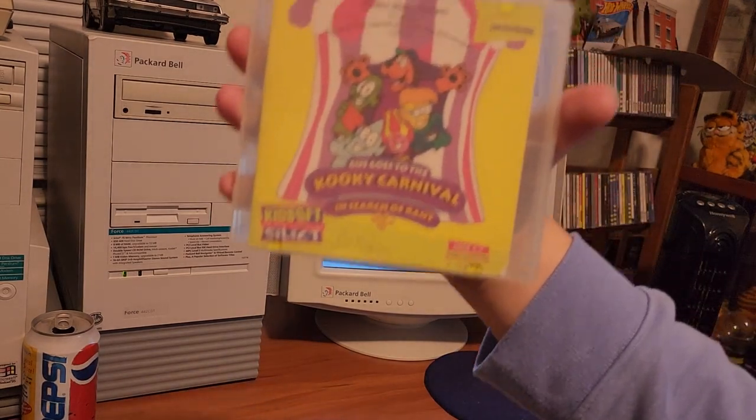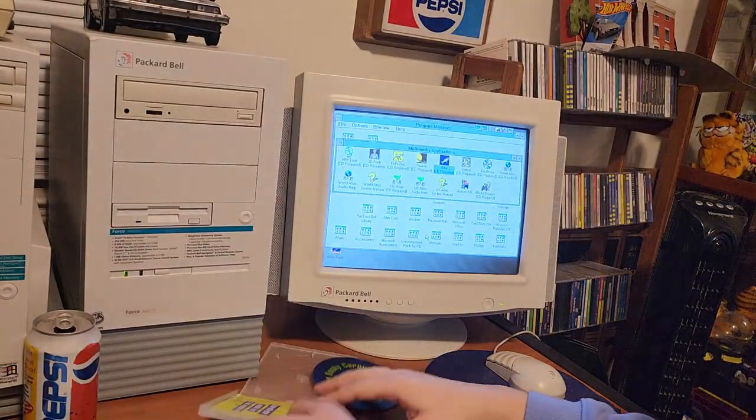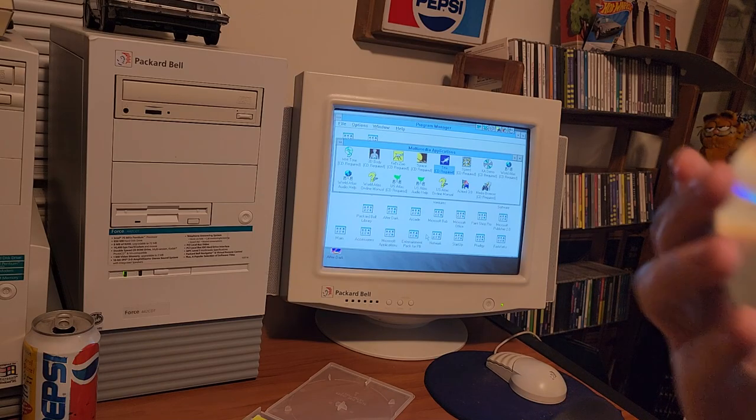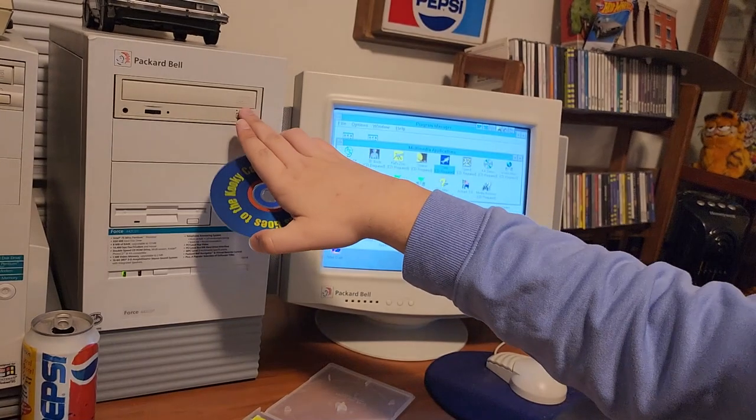And here's a game we haven't played on this channel in a long time. Gus Goes to the Kooky Carnival. My original CD from when I was a kid. You can tell this was played a lot. Look at all the scratches. It still works though.